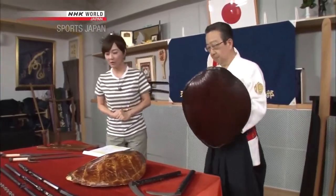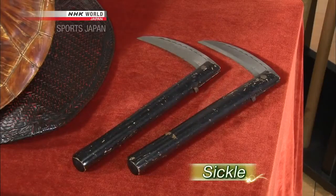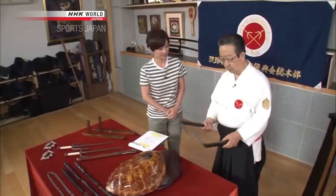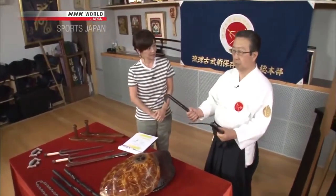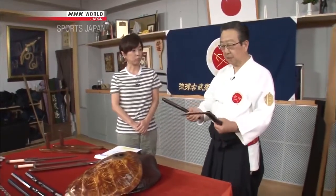Wow, that is wonderful. This implement is a sickle used for cutting grass. You hold one in each hand, one to defend, and one to attack. Sometimes you strike, and other times you latch onto the opponent's neck and cut like this.